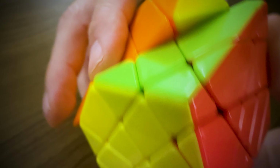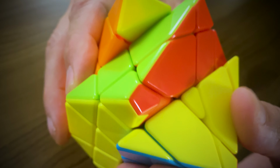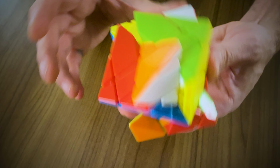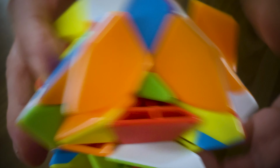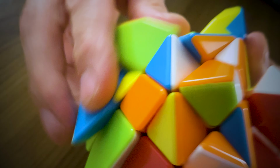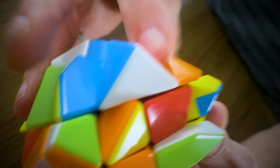Another reason I like this cube is because it's a shapeshifter. Once you start turning it, 90 degrees or 180 degrees, it doesn't go back to the cube shape. So it ends up being this really unusual shape. And then when people start looking at that, they're like, oh my God, how can you ever solve that? It looks impossible. How can you keep it all straight?